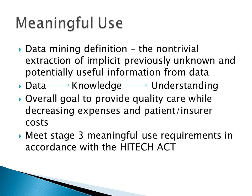As with any modern healthcare organization, the ultimate goal is to provide an increased level of quality care while decreasing expenses and patient or insurer costs. The addition of data mining software will also help an organization demonstrate Stage 3 meaningful use in accordance with the HITECH Act.